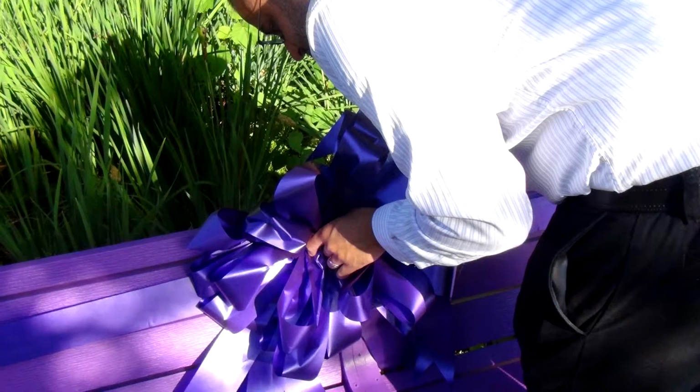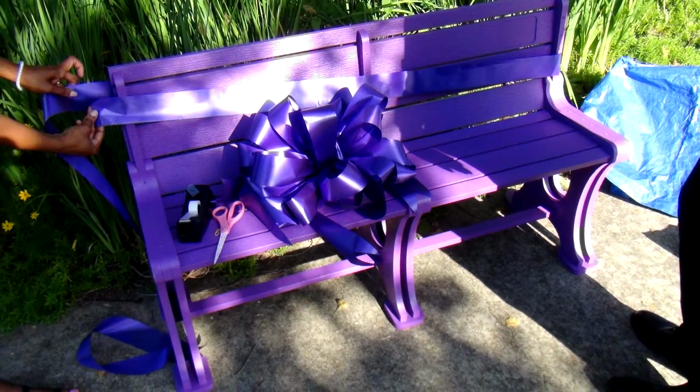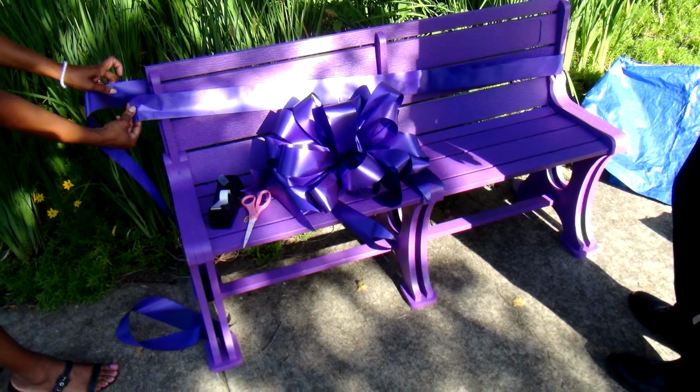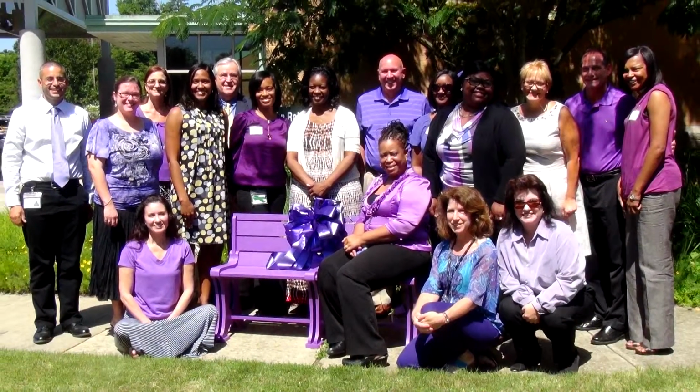The bench was then dedicated during a ceremony as part of Elder Abuse Awareness Day held at the Alamance County Senior Center by Alamance County DSS. Thank you to Victor and everyone in Alamance County DSS for bringing us this project and this opportunity to serve our community.